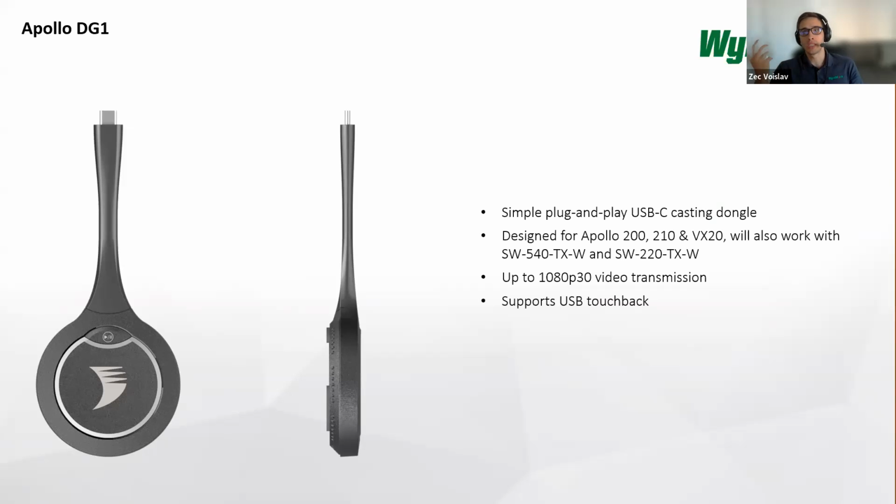And the last asset I want to show you is our Apollo DG1. This is a USB-C dongle, and it's designed to provide a simple way for sharing content from a PC. So when the user comes to the room, he just takes that dongle, plugs it into the PC, presses a button, and he'll start sharing the content. It's supported on Apollo 200, 210 and the video bar. And also it's supported on some of our presentation switches, which we will cover later on, the SW540 and SW220.